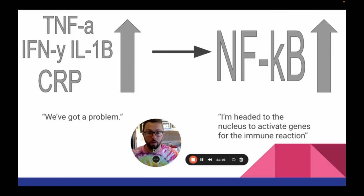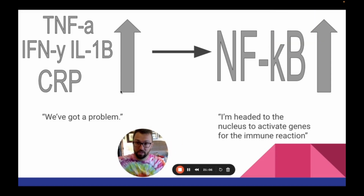So this is TNFA, IFNY, IL-1B, as well as the C-reactive protein. These are all kind of inflammatory. CRP is an inflammatory marker. The top three, TNFA, IFNY, IL-1B, those are the signals of activation. Once those increase, right, the threat has been detected. The natural killer cells are saying, hey, this is too much for me. I need backup. I need help.